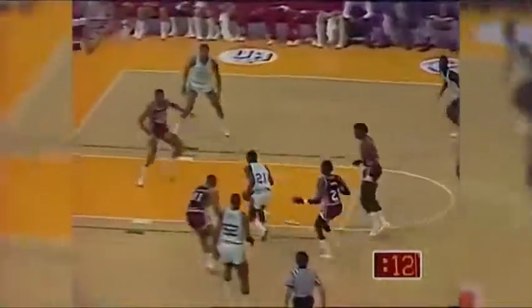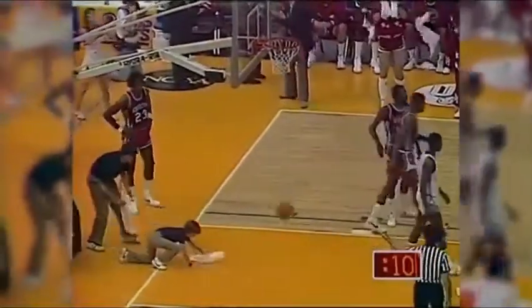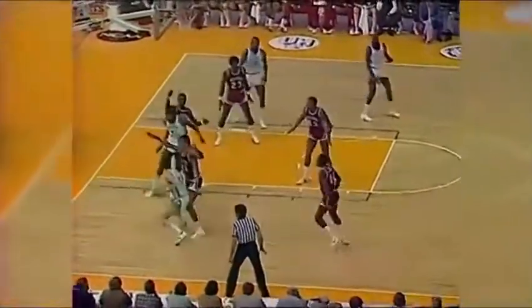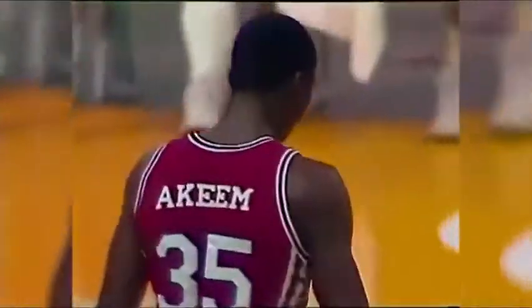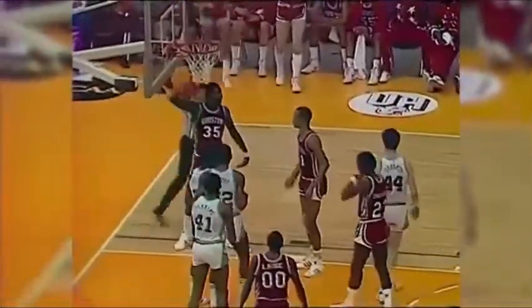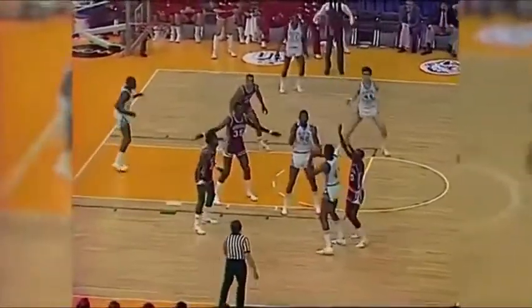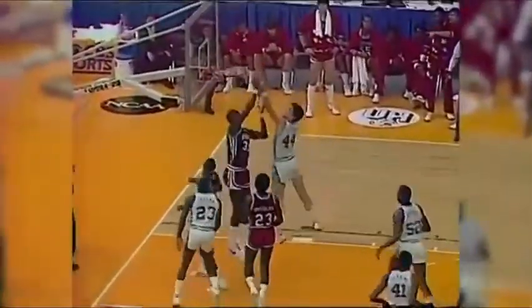His reach around the rim was so impactful, it makes it harder for drivers to even get a layup off, blocking Michael Jordan here. And even in the post, Akeem could still hold his ground, blocking this shot that became a questionable foul. Even out of the paint, Akeem could appear in an instant, going from the left wing to the rim in a matter of seconds. Still another questionable foul. This level of rotation strayed offenses from questioning Akeem's defensive prowess, and his elite motor made him even harder to contain.